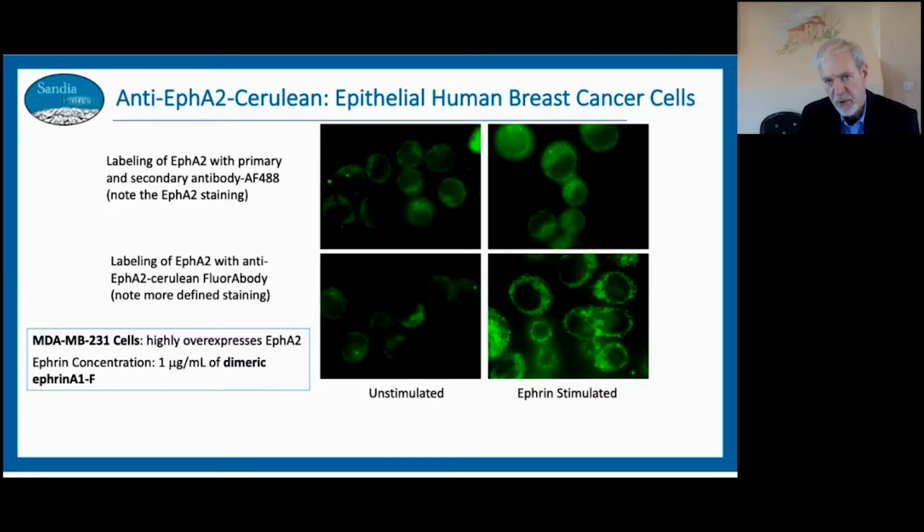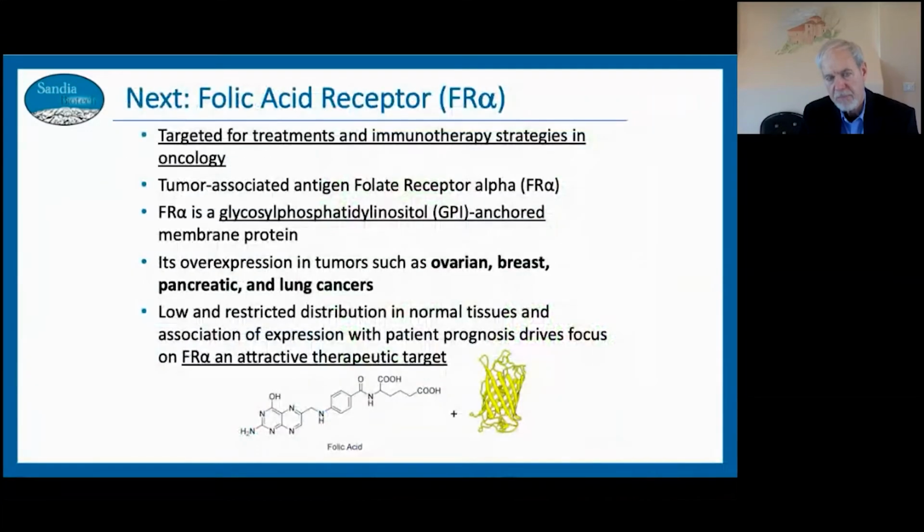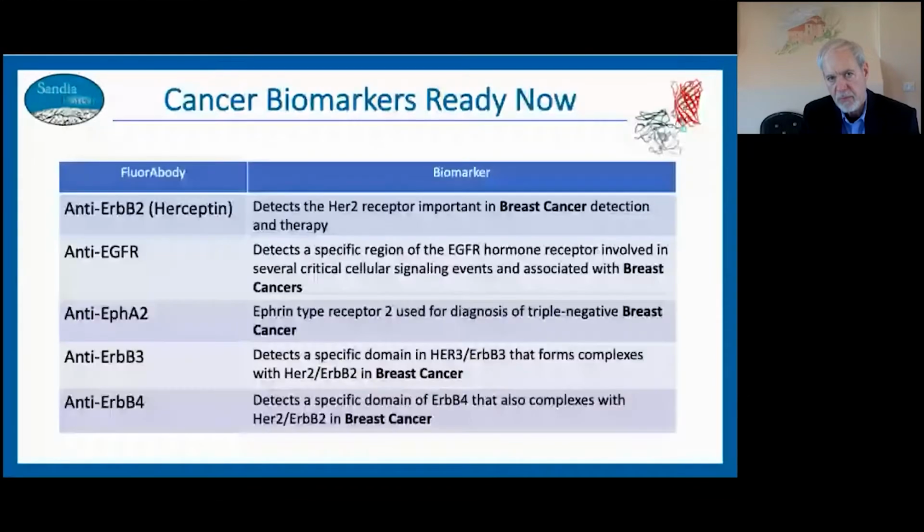These reagents are much better than fluorochrome-labeled antibodies. And they can be used in the diagnosis of breast cancer. Ephrin A2 is overexpressed in 68% of breast cancers and used in the diagnosis of triple negative breast cancer. We can take small molecules such as folic acid receptor and turn those into fluorobodies. There's a lot of things we can do with folic acid receptor. Stay tuned and watch Sandia Biotech and we'll show you.